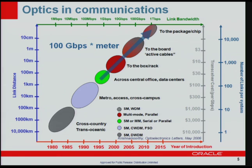And then these are local area networks. And then we start penetrating to the box and to the rack. And finally to the board, and finally to the package of the chip. And the slope of this line is about 100 gigabits per meter. This is a complicated graph. It has link distance here, aggregate bandwidth here, year of introduction here, and it has the cost here and the number of links here. The point being that all these transitions that used to be electronic have now been switched over to optics, except for up here. And right now we're here, where optical solutions are now being used to the box and rack, and to the board. But the slope of this line is an important metric, and it's about 100 gigabits per meter.